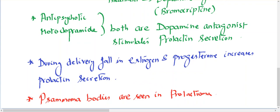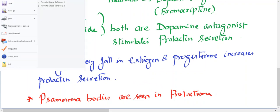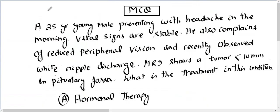Okay, and let's now discuss the multiple choice question. So let's say that you have a patient. Let's highlight the important points, guys. A 25-year-old young male presenting with headache. That's a positive point, especially in the morning. Vital signs are stable, and he also complains of reduced peripheral vision. So the peripheral vision is reduced.